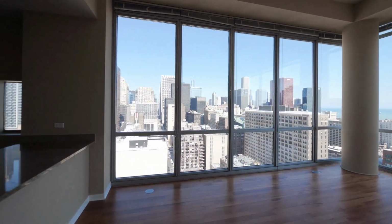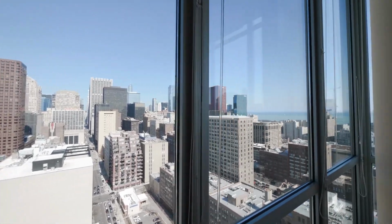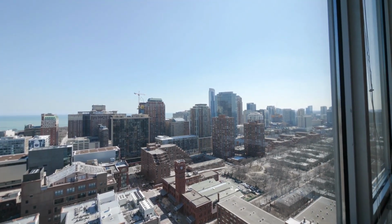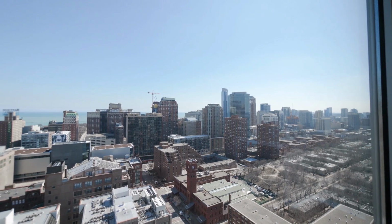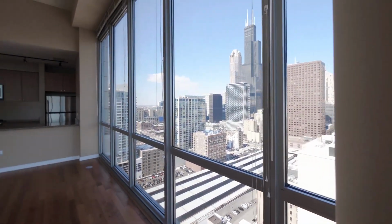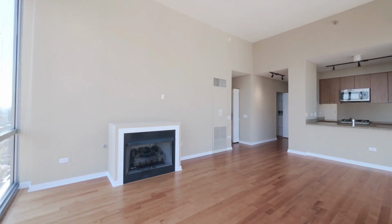Two walls of windows. Looking north, looking over the lake, and then looking east over Dearborn Station, Printers Row, and further out into the South Loop. Great feel to this space. Very bright, very open. Lots of flexibility in how you lay out your furniture.